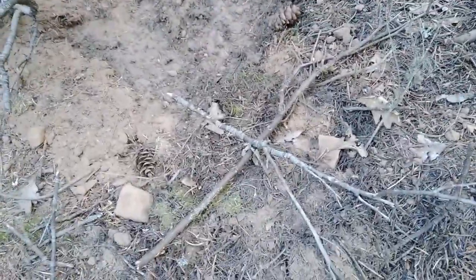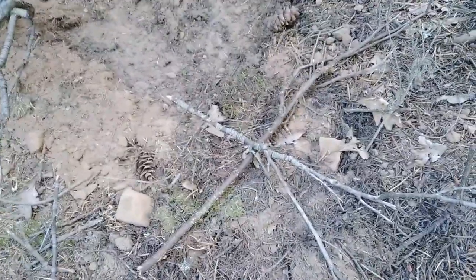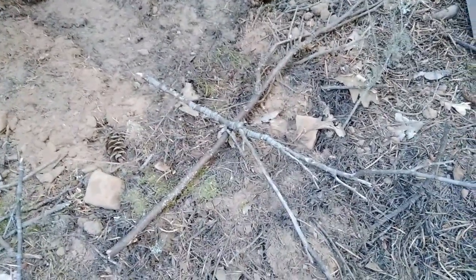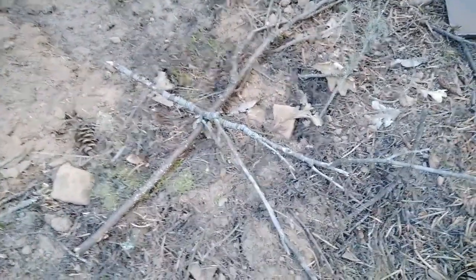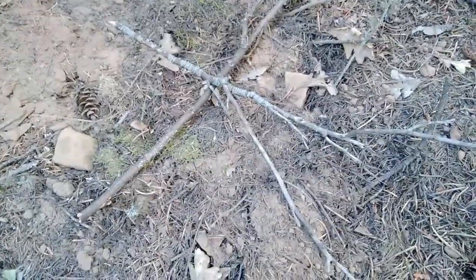And quite frankly, if you do the cat hole correctly, not only will animals not get into this and dig it up and get your toilet paper back into the environment, contaminating everything, but by next season, you should have no evidence of this even being here. And I'll tell you, my cat holes, where I was camping a lot on the lower John Day River, I would come back the next season and I couldn't even find them. I'd know that for a fact.